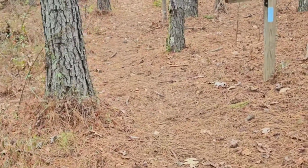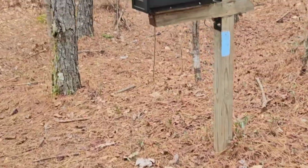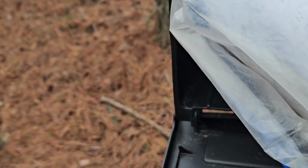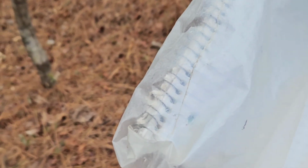Probably not the mailman. I'm guessing this is some sort of logbook or trail magic. Probably a logbook. Let's see. U.S. mail. And it's a logbook. Alright. I guess I'll sign in. There's a pen. So I stopped for lunch. I've come about, I don't know, 3 miles today, thereabouts.